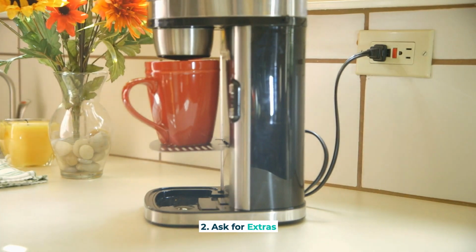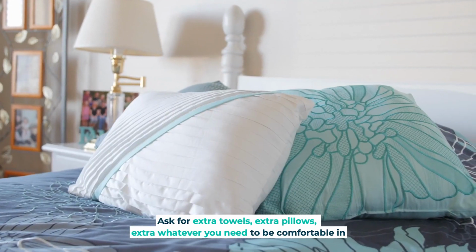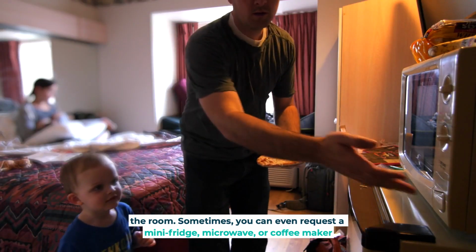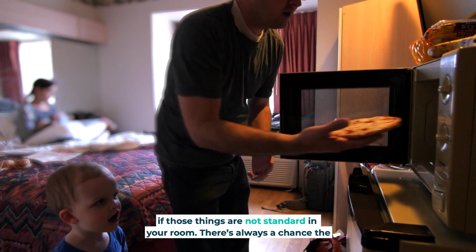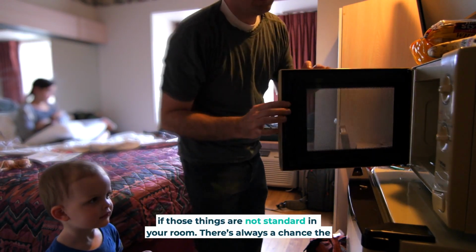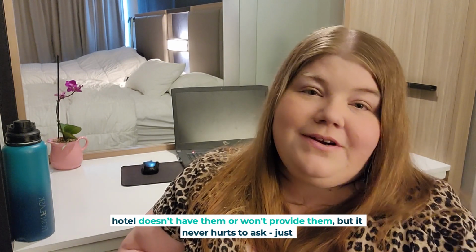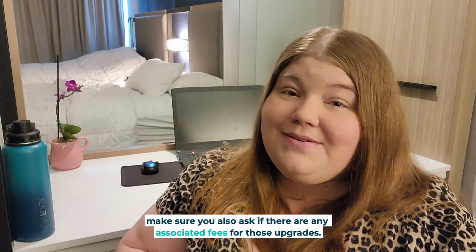Second, ask for extras. Ask for extra towels, extra pillows, extra whatever you need to be comfortable in the room. Sometimes you can even request a mini fridge, microwave, or coffee maker if those things don't come standard in your room. There's always a chance the hotel doesn't have them or won't provide them, but it never hurts to ask. Just make sure you also ask if there are any associated fees for those upgrades.